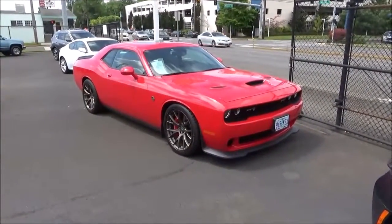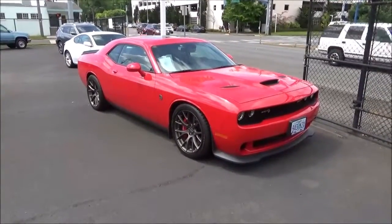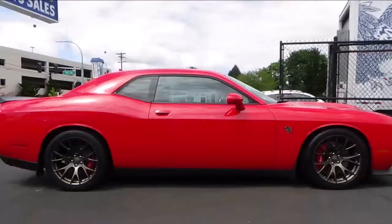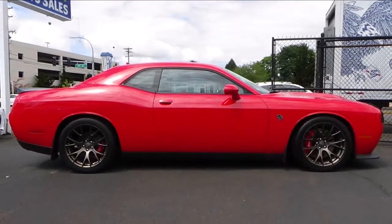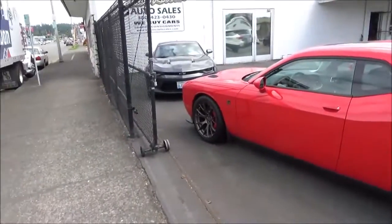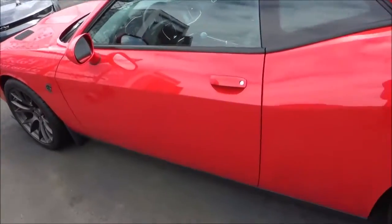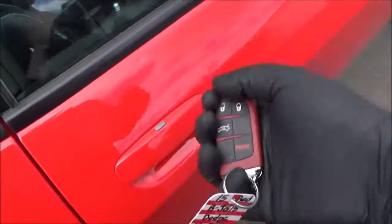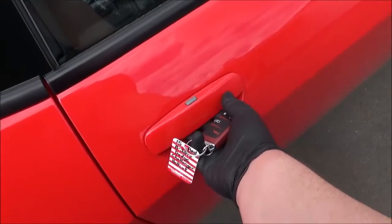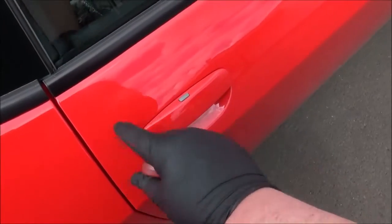Today we'll be checking out this 2015 Dodge Challenger SRT Hellcat. This Challenger is finished in the Tor Red exterior color. This car does have smart key access, so if you have the key fob on you, just touch the handle and it automatically unlocks. Push the button and it locks it.